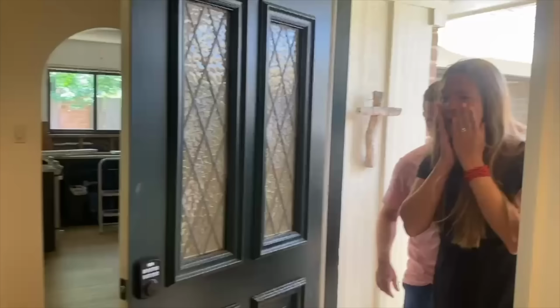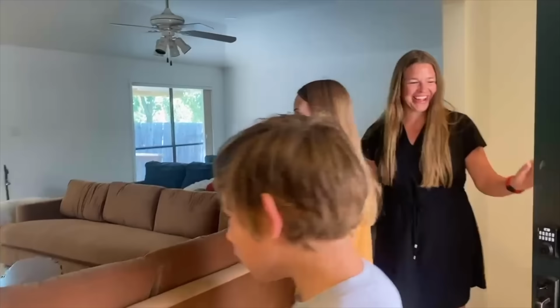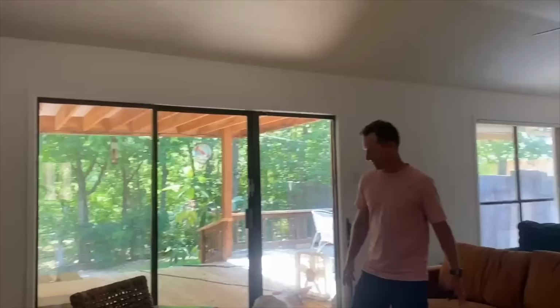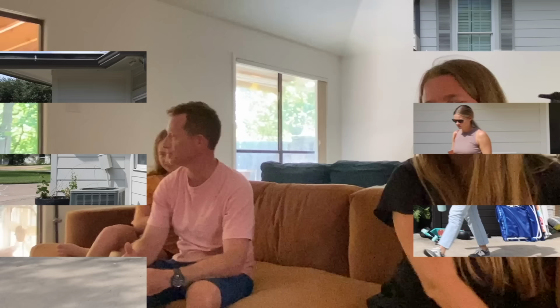Whoa! Oh my gosh. What? Oh, wow! I did not expect the couch or the floor or the... Oh my god. Wow. This couch is awesome! Man, this room looks... This is shocking. I'm like, let me just sit in it for hours on end and then cry. So be thankful. The couch and the rug and just the feel of the living room.